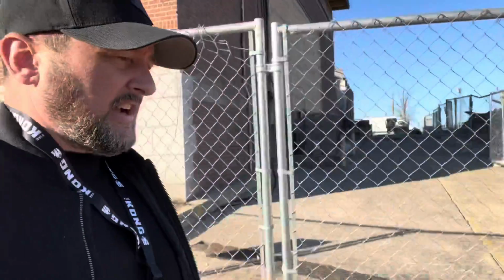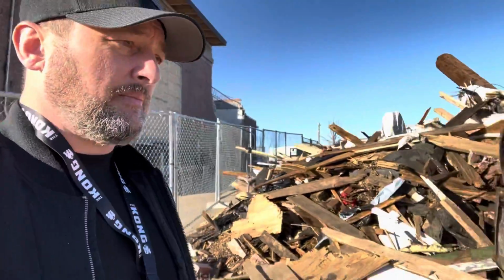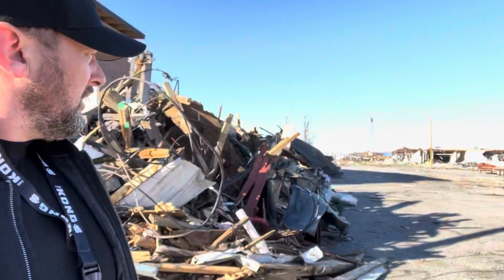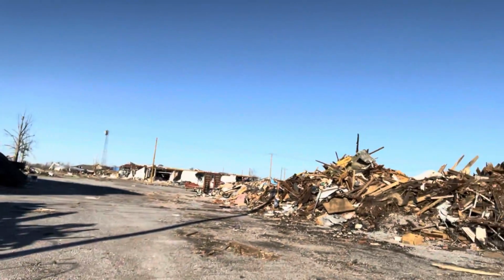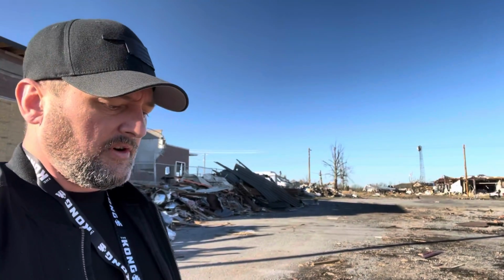I'm here at the site of one of the worst tornadoes we've seen in quite some time, here in Mayfield, Kentucky. We're at the site of an EF4. It was a long track tornado that went for over 160 miles, ultimately destroying much of this historic downtown.